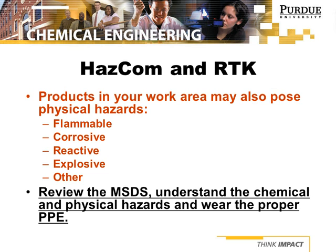And to kind of finish up a little bit with HAZCOM, the products in your work area may also pose physical hazards. They may be flammable, corrosive, reactive, explosive, or some other type of hazard. Review the MSDS, understand the chemical and physical hazards, and wear the proper PPE. There is a section in every material safety data sheet that tells you what is the proper personal protective equipment that is recommended by the chemical's manufacturer.